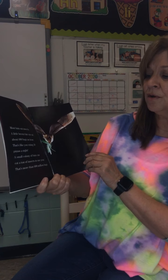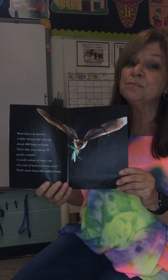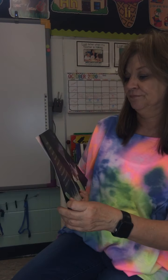Most bats eat insects. A little brown bat can eat about 600 bugs an hour. Woo! That's like you eating 20 pizzas in one night. Oh my. A small colony of bats can eat a ton of insects in 1 year. That's more than 6 million bugs. That's a lot of bugs.